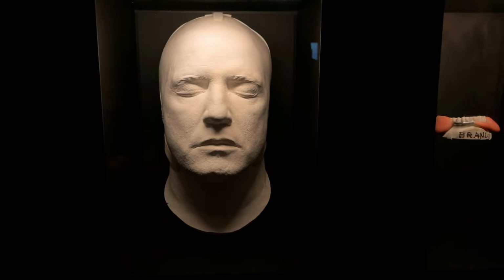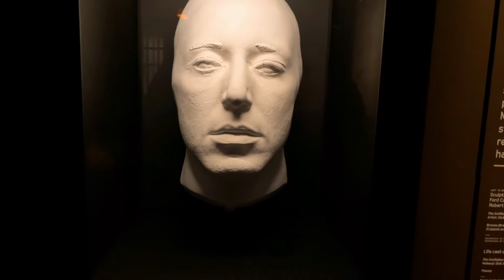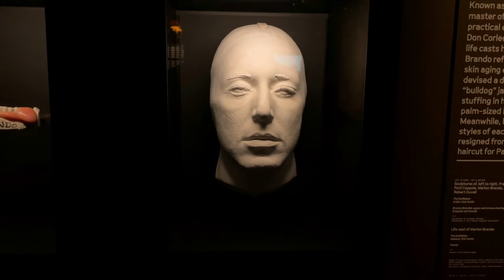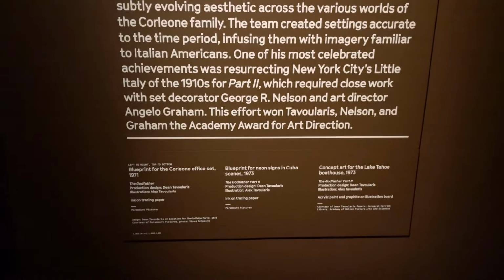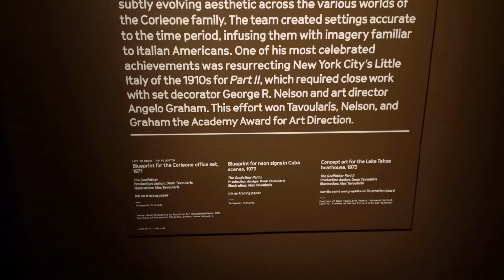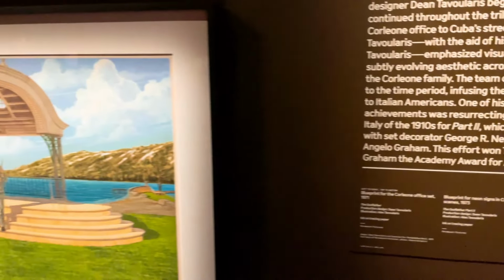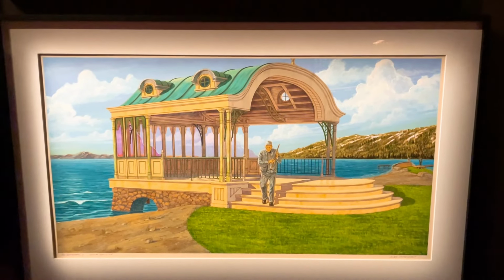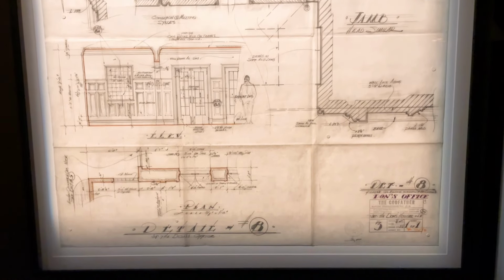So I wanted to mention really quick that right there is the life mask of Marlon Brando, the mouthpiece for Marlon Brando, and a life mask of Al Pacino. And here we have some production designs. We have a blueprint for the Corleone Office set, 1971, from the original Godfather. We have a blueprint for neon signs and Cuba scenes, 1973, Godfather Part 2. And the concept art for the Lake Tahoe Boathouse, 1973, Godfather Part 2. Dang, that's crazy. The neon signs, blueprints. Wow, that's intense.